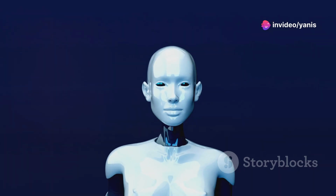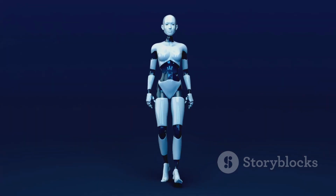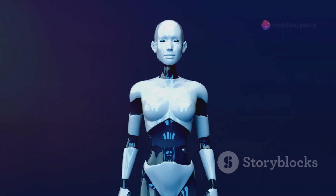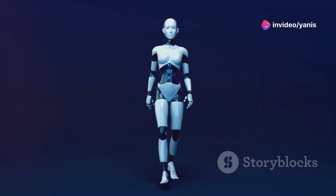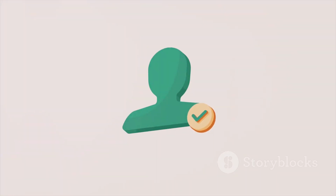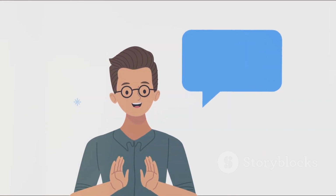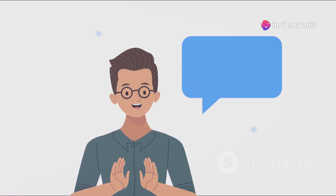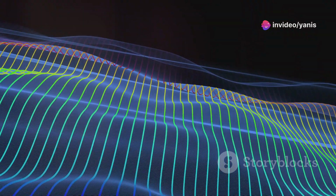With Synthesia, you can choose from a diverse cast of AI avatars, each with its own unique look and personality. You can customize their appearance, choose from different languages and accents, and even adjust their tone of voice. Once you've selected your avatar, creating a video is as simple as typing in your script. Synthesia's AI engine will then generate a video of your avatar speaking your words, complete with natural-looking lip movements and facial expressions. But it doesn't stop there.